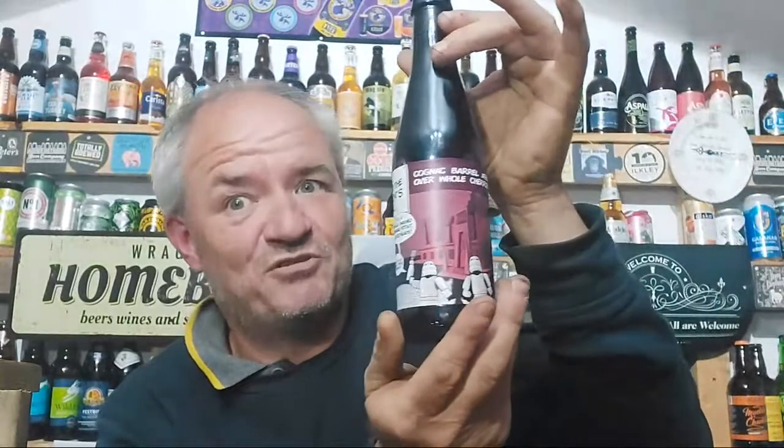So unless I'm wrong, and if I'm wrong, apologies, it's the third edition. The last one was the rum aged over vanilla pods edition. This is the Cognac Barrel Aged Over Whole Cherries. I absolutely love cherries, so this sounds box ticking before I've even gone any further. It says here it's a double mashed Imperial Stout, and it says something else there, but the writing's really tiny.